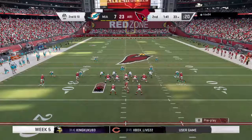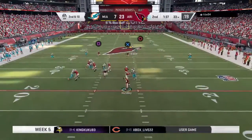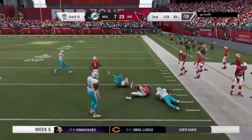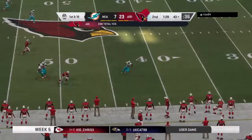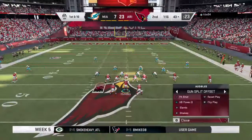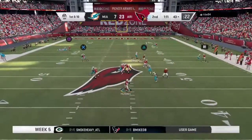Mike 20. Back to throw. Oh, he's got a man wide open, complete. And they're going to have this across midfield and inside the 45. A first down there on a pickup of 25. Hundley now over 200 yards already in this first half. It's 1st and 10.